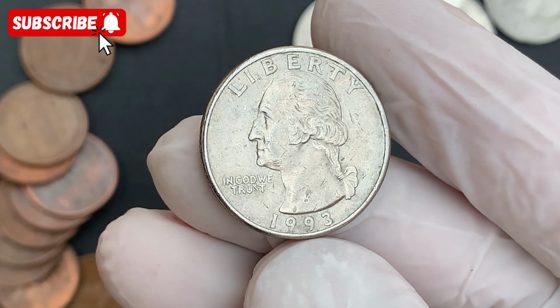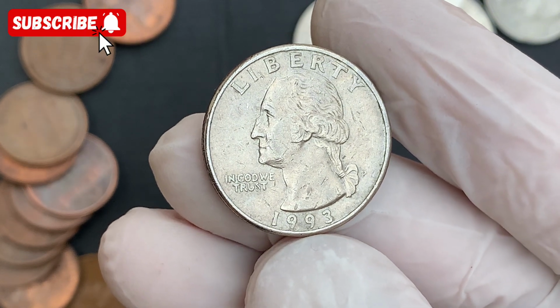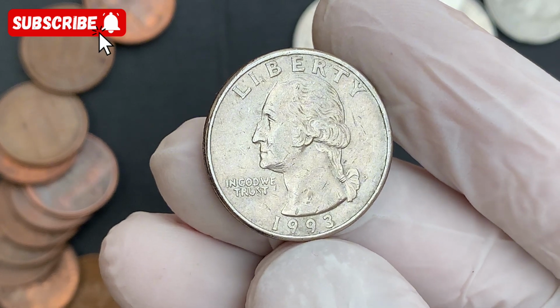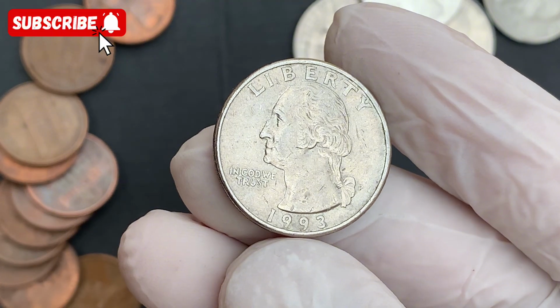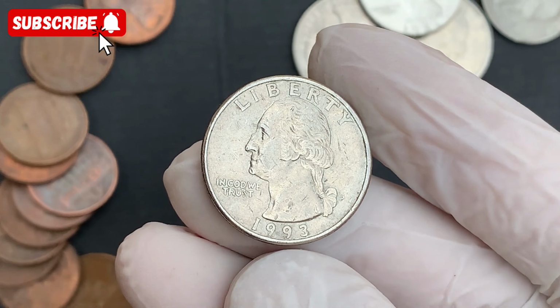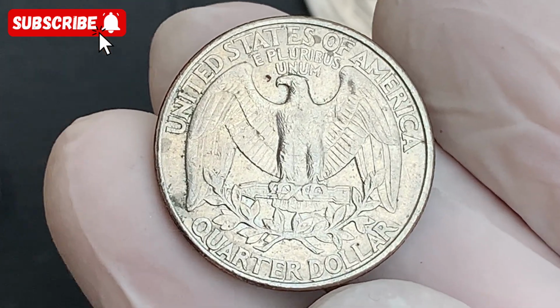Our journey now takes us to 1993, when something utterly unexpected happened at the Philadelphia Mint. A small number of quarters were struck on silver planchets instead of the standard copper-nickel composition. What makes this story particularly intriguing is that, unlike the 1965 transitional errors, these weren't simply mistakes, they may have been unauthorized experiments. In 1993, the U.S.